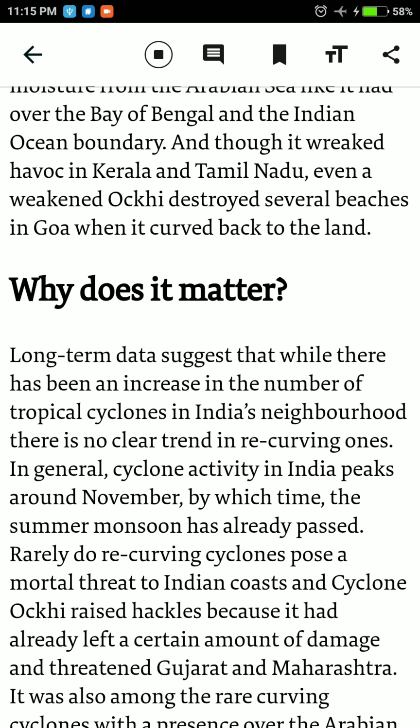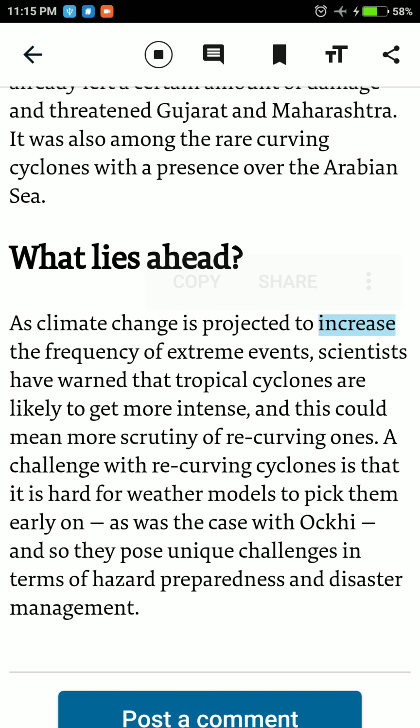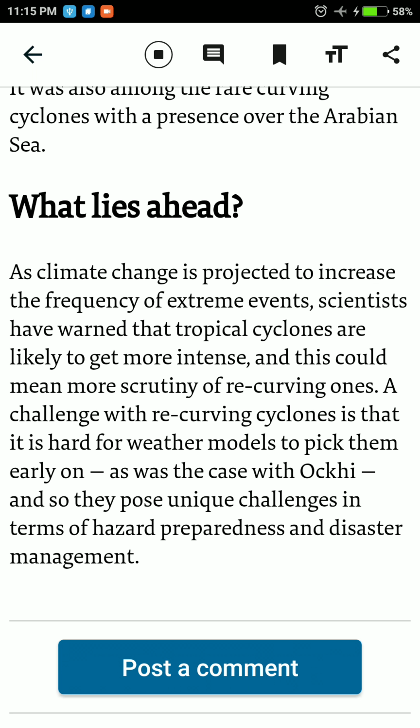What lies ahead? As climate change is projected to increase the frequency of extreme events, scientists have warned that tropical cyclones are likely to get more intense, and this could mean more scrutiny of recurving ones. A challenge with recurving cyclones is that it is hard for weather models to pick them early on, as was the case with Ekhi, and so they pose unique challenges in terms of hazard preparedness and disaster management.